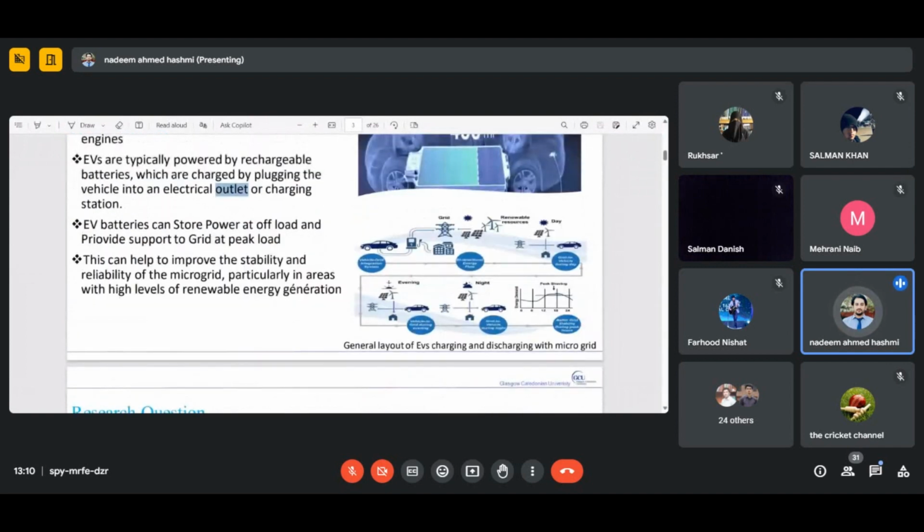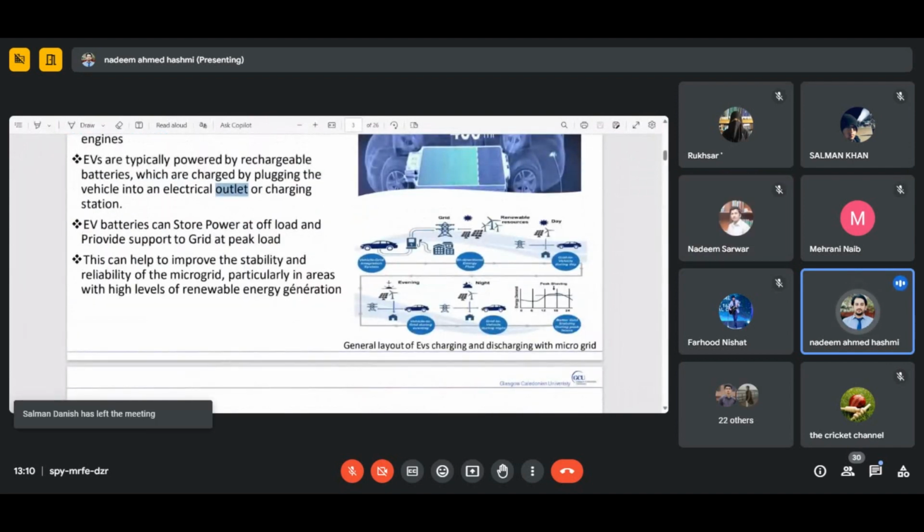An EV's battery can store power at off-peak times and provide support to the grid at peak times. In the UK, the off-peak time is usually after 10 p.m. to 6 a.m. in the morning, and the daytime after 2 o'clock. Here the per unit charges and the load are reduced, so we can charge at this time. This can help improve the stability and reliability of the microgrid, particularly in areas with high levels of renewable energy generation sources.